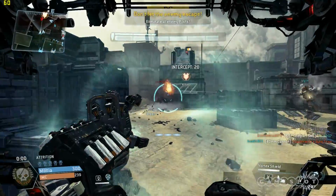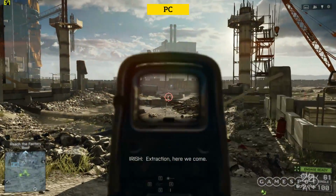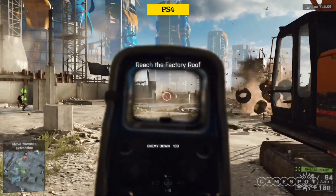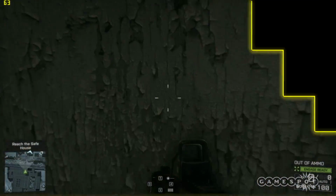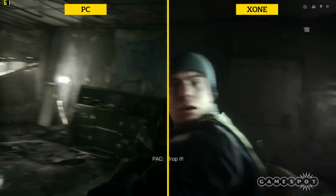Battlefield 4 is a much more graphically demanding shooter. On PS4 it runs at 1600x900, whereas the Xbox One runs it at 720p. Using the high settings preset at 1080p with anti-aliasing off, the AMD rig pushes around 72 frames per second on average and still looks the business.